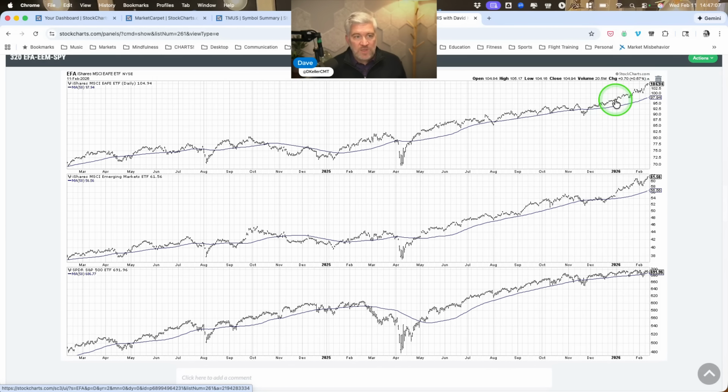But once you hit 2026, EFA, global developed markets, strong uptrend continues. EEM, which is global emerging markets, strong uptrend continues. The U.S. is flat, right? The price is right at the 50-day moving average, which is still trending slightly higher. But if you look at the price action, it's really more sideways, highs and lows kind of even. Compare that to a continued uptrend. So EFA and EM both made new all-time highs today. The S&P is not making new all-time highs. So there's a divergence here because of those reasons that I mentioned.